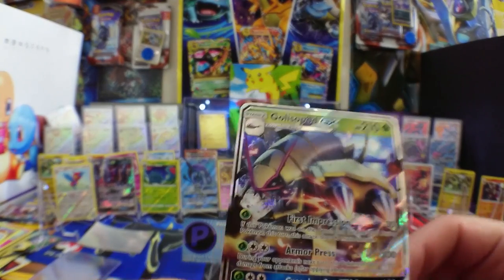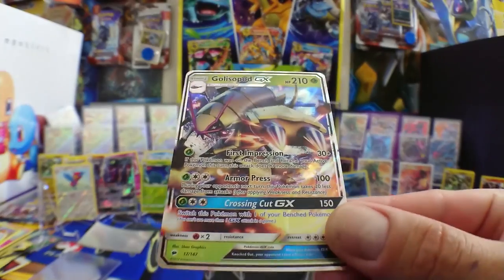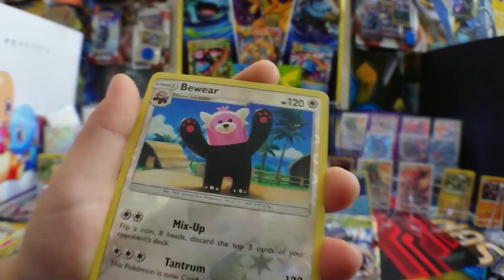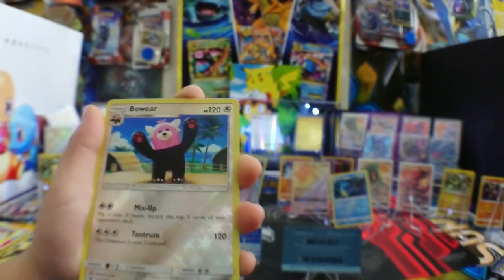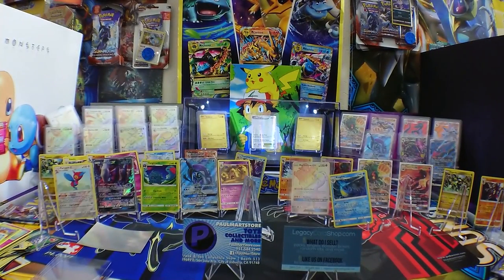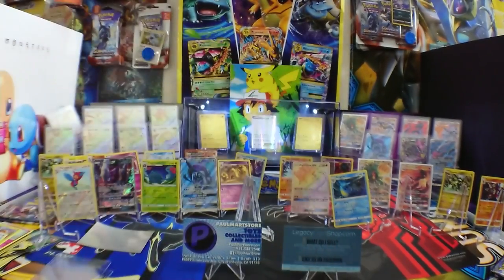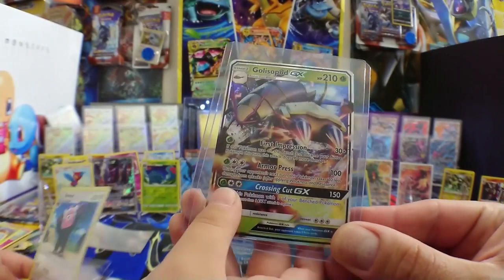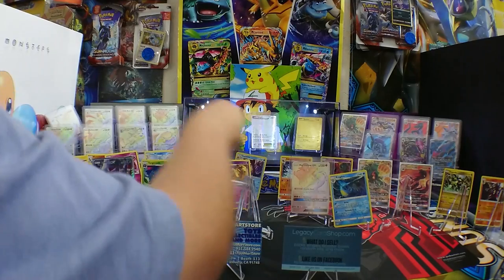Golisopod. He's the evolved form of Wimpod. Look at that. Okay, I didn't get that. Look at the amazing detail in this. And this one right here could be in the pre-release kit, the pre-release Burning Shadows. If you saw the last video, you might know what's going on with this. Here, come on, let's do it live. Wow, look at that. I got a Golisopod. Two more packs left.